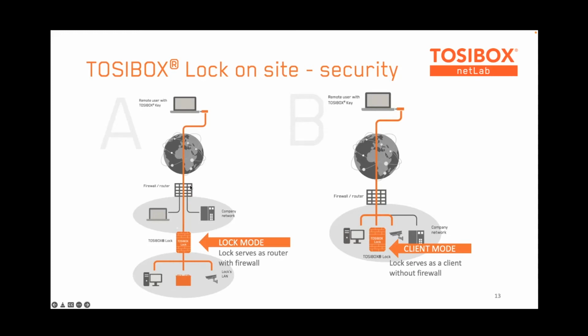So when we look at the left side, we put the lock in the so-called Lock mode. In Lock mode, the TOSIBOX Lock creates a subnet and is a gateway for a subnet inside of a bigger, maybe OT, remote site or company network. It separates the devices, and we are in control of all of the devices. The lock is completely firewall protected, and the data goes end-to-end encrypted from any user through the VPN tunnel, without any server in the middle, over the internet to the lock. Access is only possible for a user who is configured, you will see later how this works, to have access. So we can separate access to the complete site or independently to any endpoints like cameras or computers or HMIs, whatever. And this is when we have a secured network inside of a bigger network.